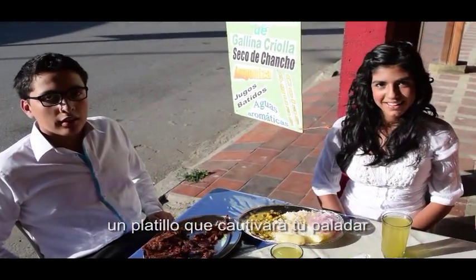And this is the result, the famous cecina of Catamayo. A dish that will captivate your palate.